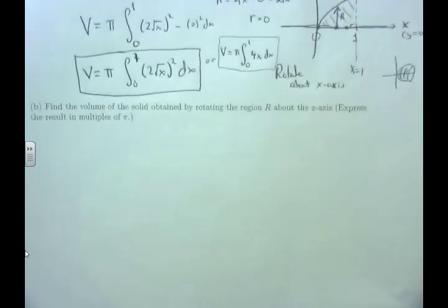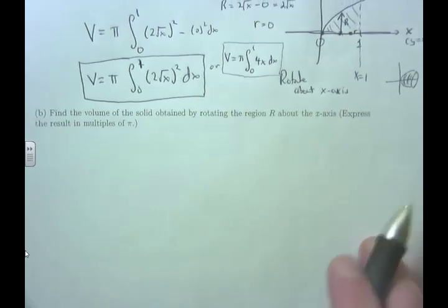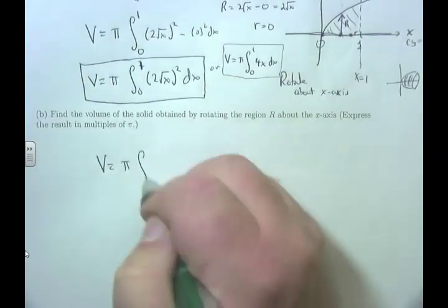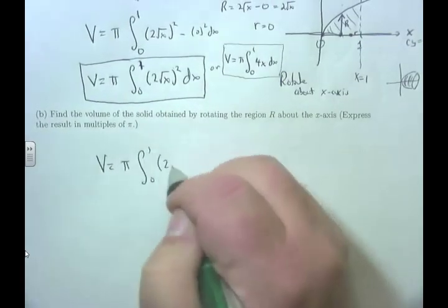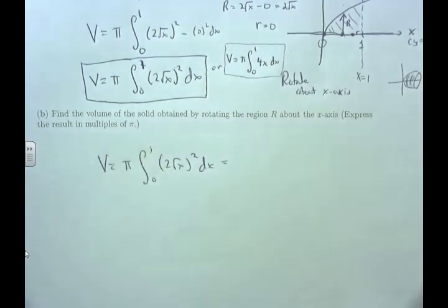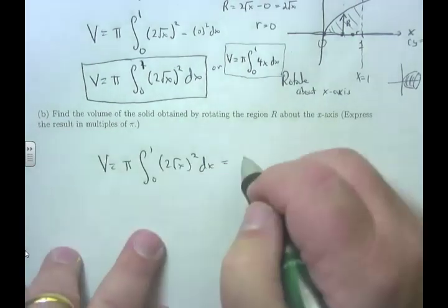Same region. They love to do this to you guys. Now, same region. Find the volume of the solid by rotating the region R about the x-axis. Express your answer in terms of multiples of pi. So part B was to take this guy, volume equals pi times the integral from 0 to 1 of 2 square root of x squared dx, and actually evaluate it. But be careful. So, clean them up.